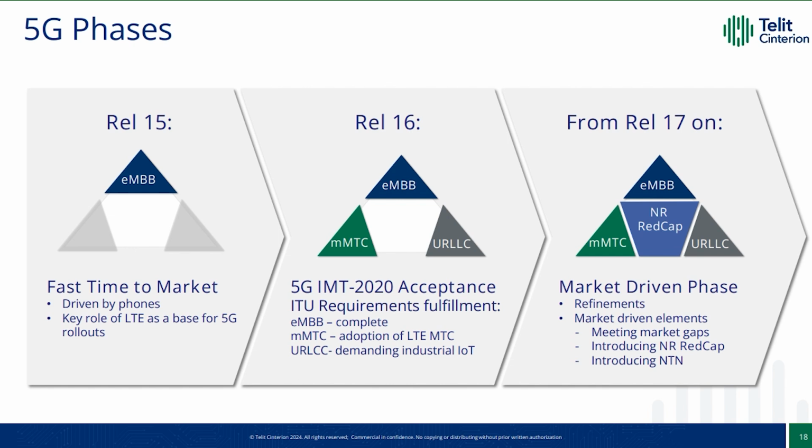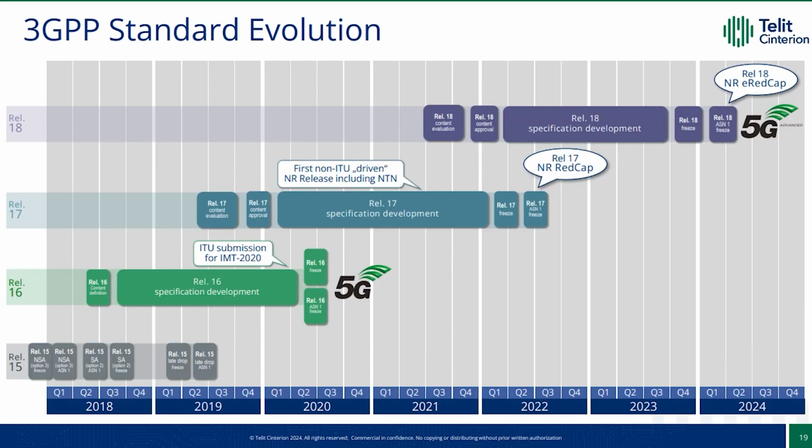So looking from a standardization timeline perspective, what we see is that in mid-2020, the standard was frozen and submitted. IMT-2020 5G has been launched, and then the market-driven phase started, and RedCap was defined around mid-2022. And the story didn't end there. There is another RedCap technology, which I will outline a little bit later, which is eRedCap in release 18, which is pretty new. So in 2024, the standardization has been done. So in the end, we can see we have suddenly two new services.